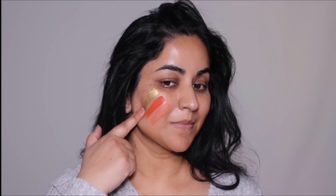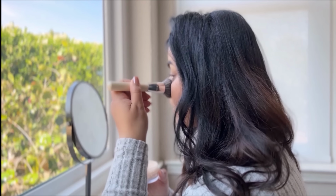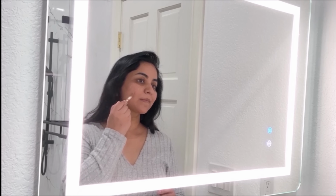Today I'm going to be showing you how to apply makeup that looks great in any and every kind of lighting, whether you're outside in the sun, under indoor lights, or facing a camera flash. Trust me, lighting can make or break your makeup, so let's dive in.